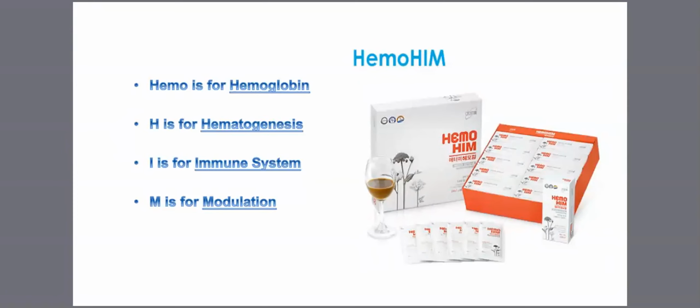HemoHIM itself, in one box, it contains 10 little boxes. Each box has 6 sachets. So in total, it's about 60 sachets. When you take it twice a day, it'll last for 1 month. If you take once a day, it'll last for 2 months. But the recommended dosage is usually twice every day.